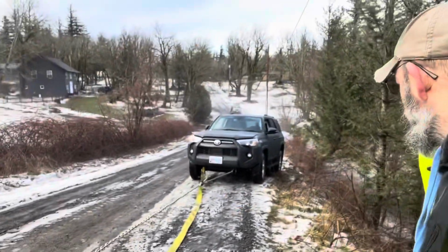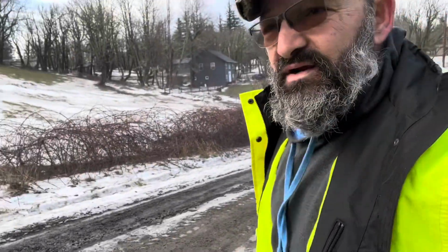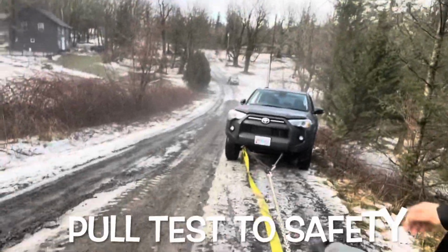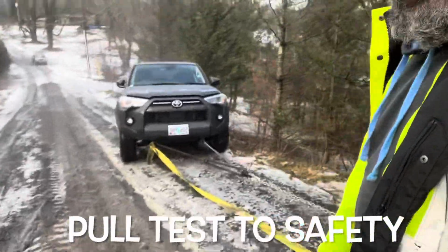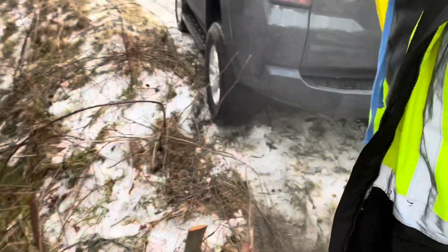Cleared. We're gonna do a pull test here really quick. Get it onto the pavement here. But yeah, still anchored. I'm gonna pull it up forward, see if it releases on its own. Yeah, a big deep hole here and hooked up into the mess of things. But yeah, it's out now.